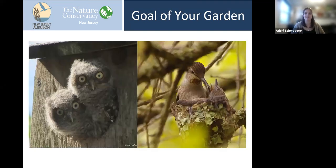Next slide, please. Another thing you can do in your yard and in your garden is provide places for wildlife to nest. You can put in your own nest box, which pictured here are two eastern screech owl babies in a nest box. A lot of birds require cavity nesting opportunities in order to raise their young, which historically would be supplied by dead trees, but we like to cut down dead trees. And sometimes you can't leave one up in your yard because if it falls, it'll fall on your house or cause other structural damage.